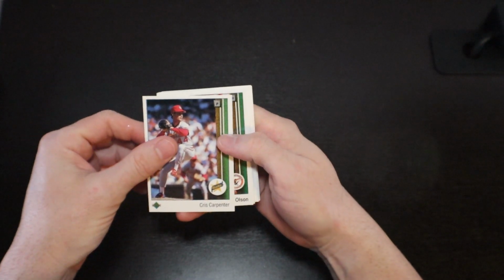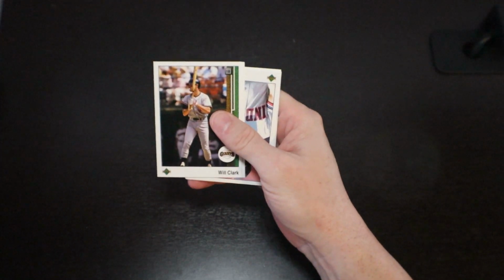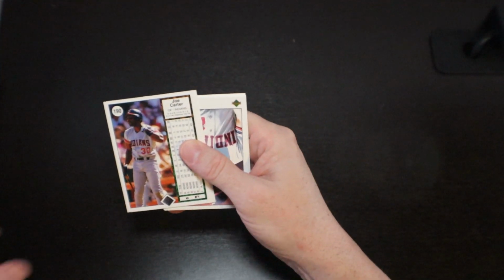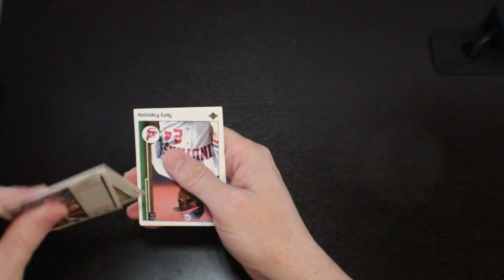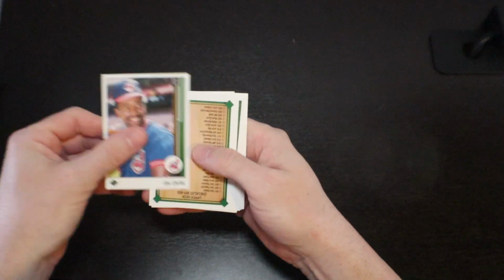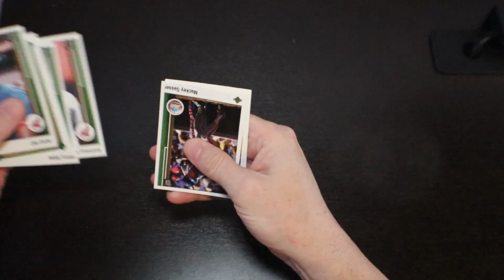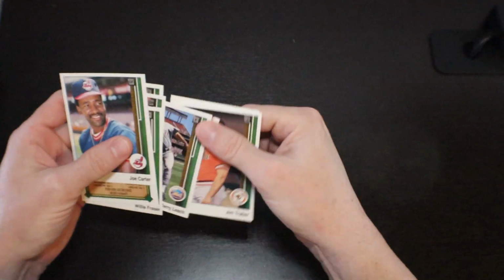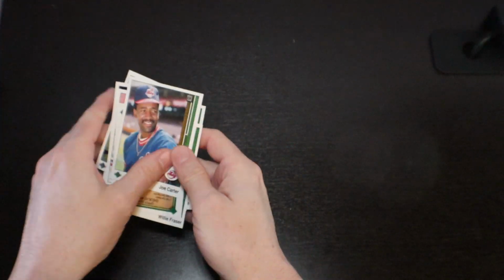Chris Carpenter, the pitcher, rookie card. Greg Olson. There's Will the Thrill Clark. He's got a little bend in the corner up there. All right. Got Joe Carter, checklist. Willie Frazier, Terry Francona. Mackie Sasser, Terry Leach. Vance Law. Frank Tanana.